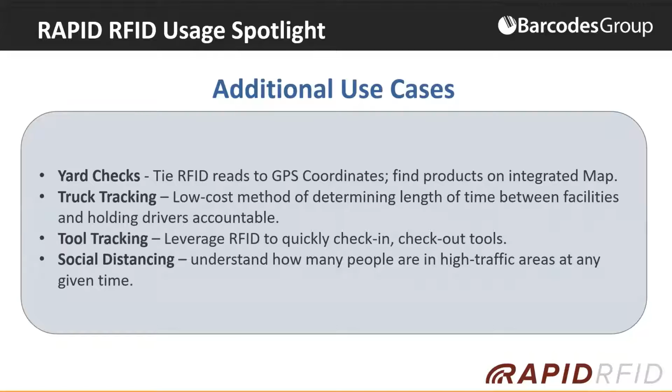Tool tracking, another common one, leveraging RFID to quickly check in and check out tools, or you might have it just automated. You want to just see, kind of like I talked about with the widgets, where those tools are within your environment as they go through different areas or different portals.